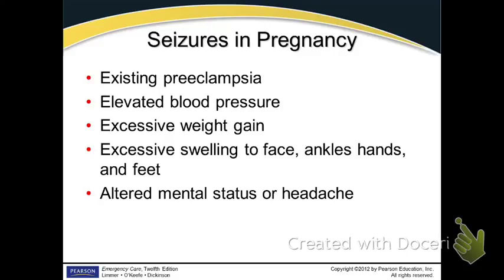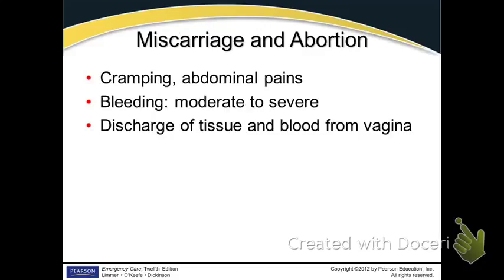Eclampsia can develop because of preeclampsia, because of an ongoing condition like that, and it will usually lead to seizures. Altered mental status, it's something to be very concerned about if a pregnant woman has eclampsia. Something you need to get them to the hospital for right away.